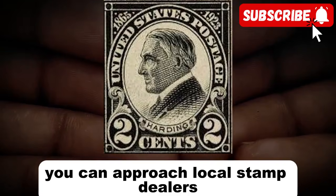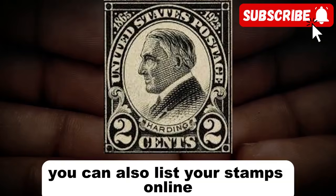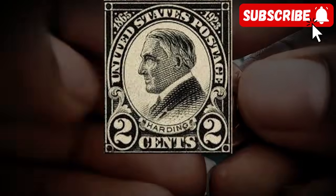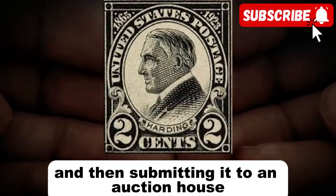You can approach local stamp dealers, but keep in mind that dealers will often offer wholesale prices. You can also list your stamps online, but this requires knowledge of pricing and photography. If you believe you have something rare or valuable, consider getting it appraised and then submitting it to an auction house.